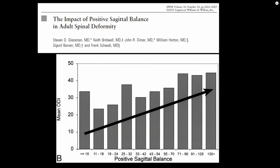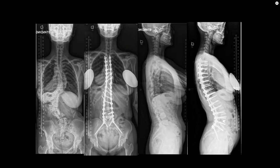So let's look at some of the data here and think about how important age is when we consider alignment parameters. This is Steve Glassman's study that brought to attention the importance of ODI in relation to positive sagittal balance. But if we really look at this literature critically, what we see is that you don't really see an increase in ODI that's consistent until you get above the 5 centimeter mark. So actually, if we're correcting all of our patients to an SVA of 0, it's really not based on a good amount of literature for us, and actually maybe we should rethink our alignment parameters.